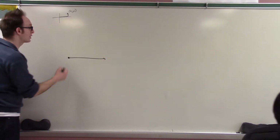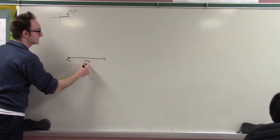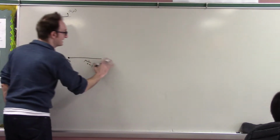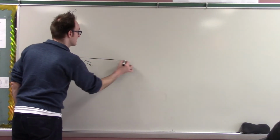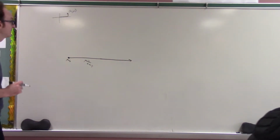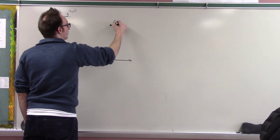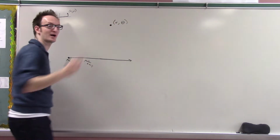So this is just a bit of vocab in case you forgot. This thing is called the pole. This thing is called the polar axis. The polar axis tells you what theta equals zero is. Now, if you pick a point in the plane, in polar coordinates we label that point r, comma theta.